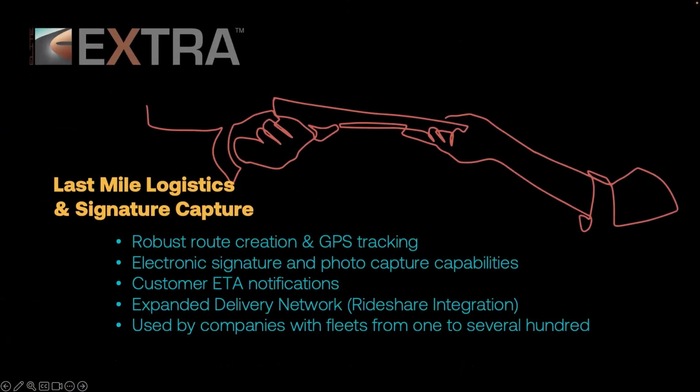And then just some of the other features that they offer, of course, customer ETA notifications. And they also have an integration with rideshare companies like Uber and Lyft. So if a driver didn't show up that day, as an example, you could also have Lyft or Uber deliver your products, and all of that integration exists. This is an amazing product. I highly encourage you, if you've been looking for proof of delivery and you haven't looked at Elite Extra, they're absolutely fantastic. So highly recommended, and I'd be happy to set you up with our contact over there.